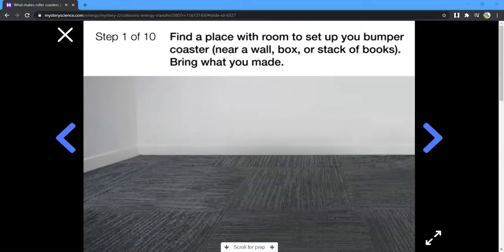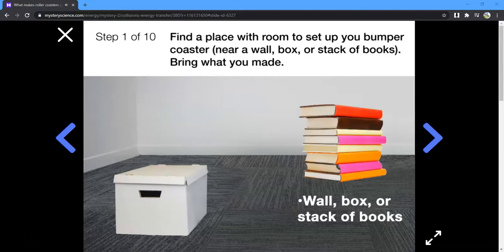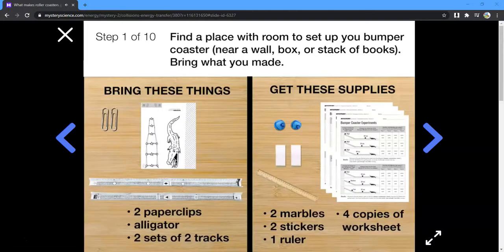Okay, we're going to set up the track on a hill. And for that hill, we'll use the wall, or some kind of box, or a stack of books. It all depends what you have available. To set up the track, you'll want some space on the floor to work. You'll want to bring these supplies with you to your workspace. And you'll also want to be sure to get these supplies.